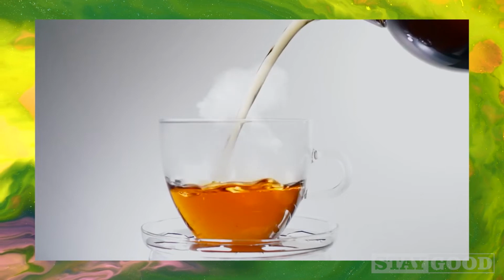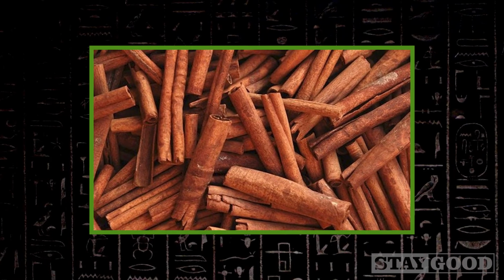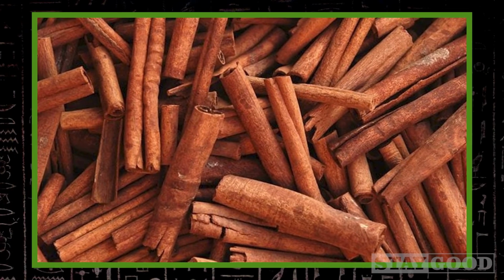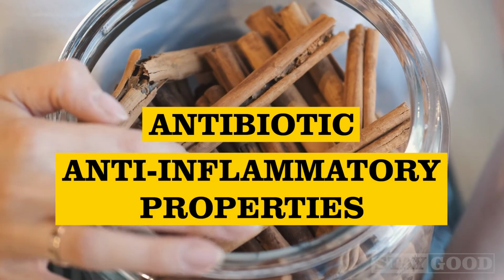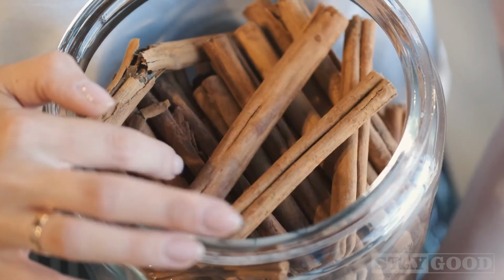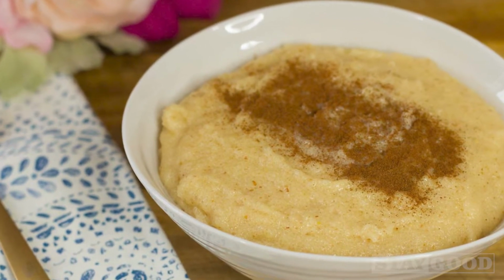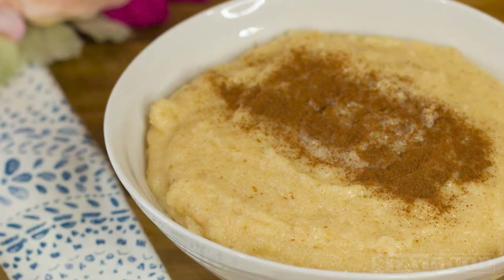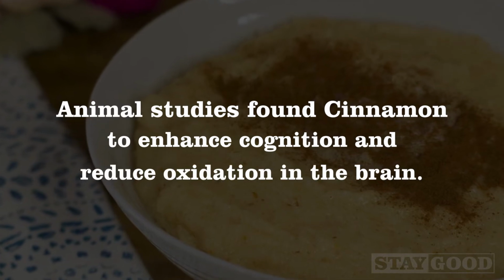Are you struggling with concentration? Cinnamon tea can be great. The legend goes that the ancient Egyptians valued cinnamon more than gold because of its long-held medicinal benefits. Cinnamon is loaded with antibiotic and anti-inflammatory properties, and it is beneficial for the brain too. Just a whiff of this powerful herb is enough to trigger dopamine production and improve motor function in Parkinson's patients. It also improves memory. Animal studies found cinnamon to enhance cognition and reduce oxidation in the brain.